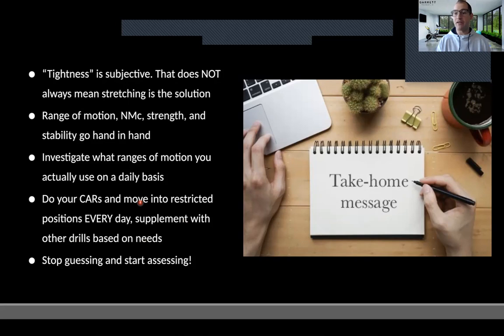Stop guessing, start assessing, right? Get an evaluation, perform a self-assessment in some way. This will allow you not to waste your time. Everyone wants to stretch.